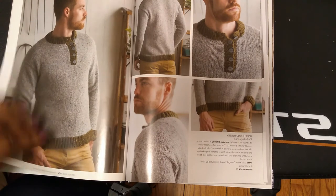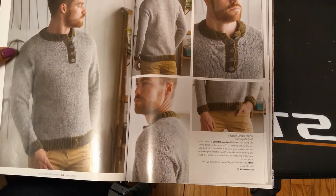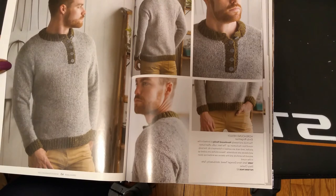That's doable. Too bad my partner doesn't wear sweaters like this, because I think they would look nice on them.